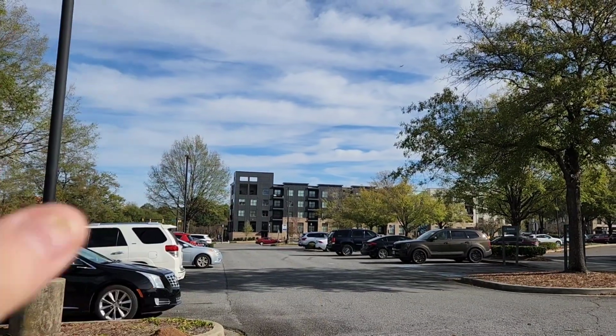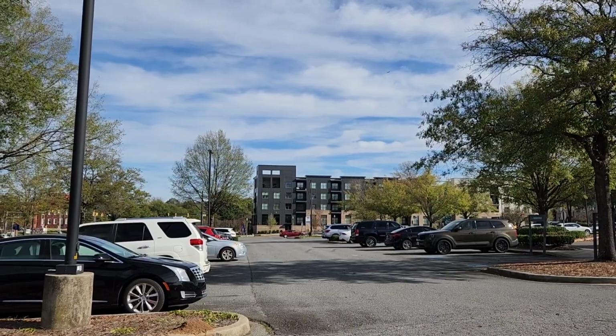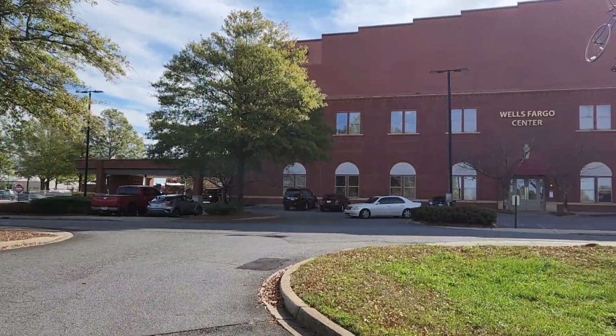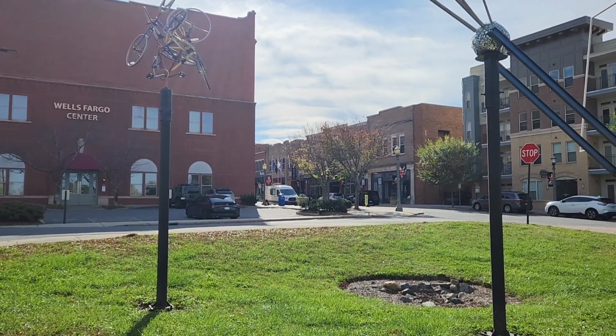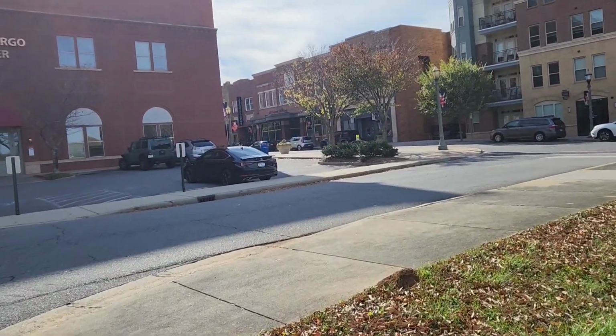A lot of that's brand new. A lot of those are popping up in these small towns, which I think is great. It also encourages business to go on down here. And a lot of cool nightlife, it looks like, going on in downtown Rock Hill. Let's walk over there. Wanted to show you something really cool over here. I'll walk over to it.